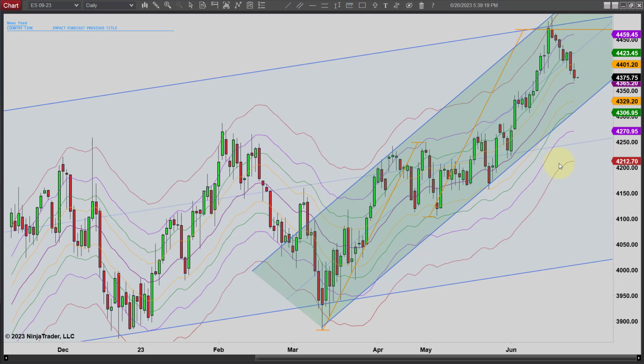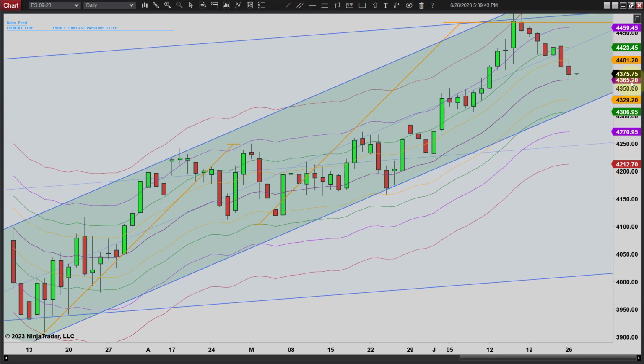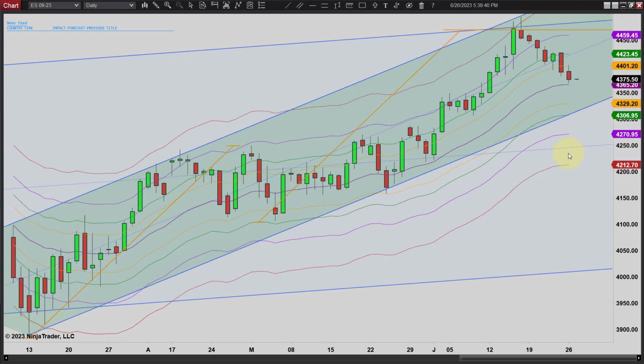So still closed down for the most part. It was really kind of a range day, but we closed on the very lows of the range. So we did close lower today, much lower than the previous day, Friday. But anyway, there it is on the daily chart. Let's flip over to the 2,000 tick chart, and you can see it here. I'll back out a little bit. We'll flip over to the 2,000 tick chart and see what it looks like, and go through the trades and call it a day. But let's flip over to the other chart.